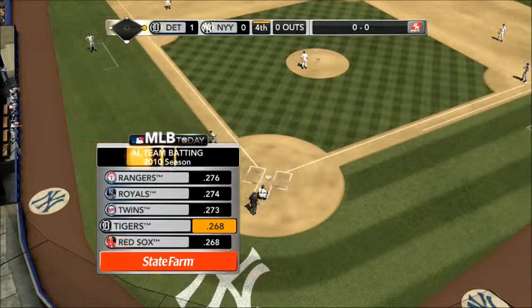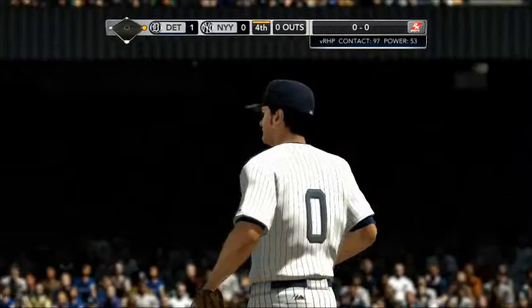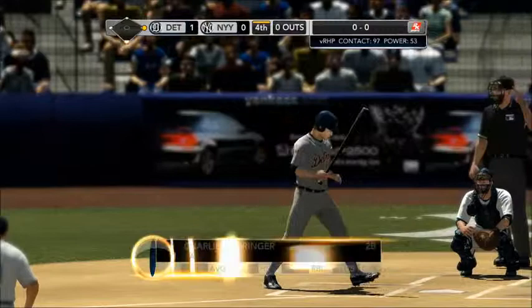One of the top hitting teams in baseball last year will be on display in this game today. And these guys, when they step out of the dugout, they're swinging the bats. These guys can put the ball in play, and they all hit for a high average.